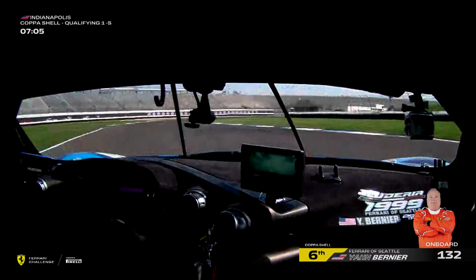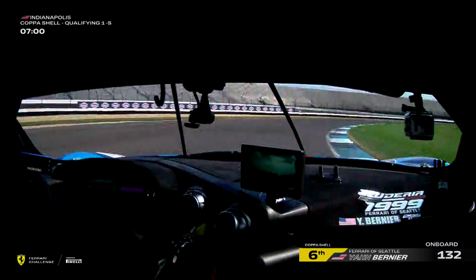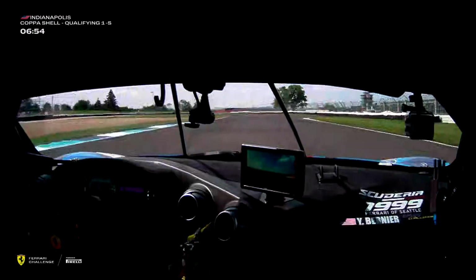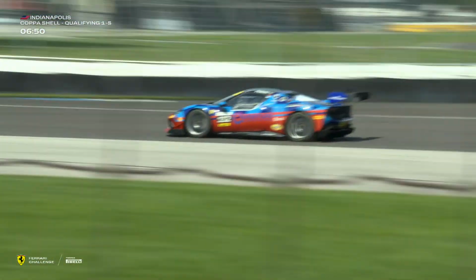There's the dump of the wastegate, which you hear when they come off the throttle. Through the right-hander, on the throttle early. Here's the chicane through 5 and 6. And now onto the back straight for Bernier.